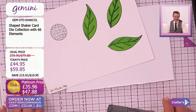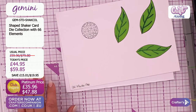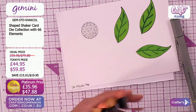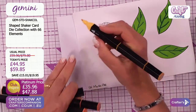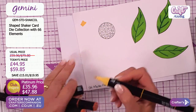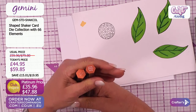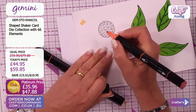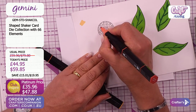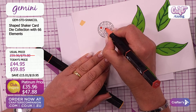So just really simple, just putting in little bits of extra colouring. And then what we're going to do is colour in our circle. So I'm going to take my gold yellow blend. That's going to be my base colour. And then I'm going to use my corals and my burnt oranges as my dots. So I'm just going to come around here and pick different colours. There's no pattern, it's random. Just going to do different dots.